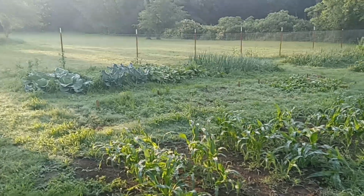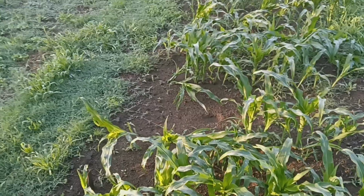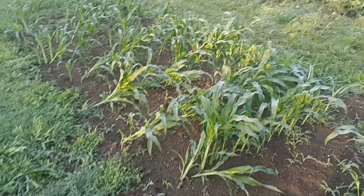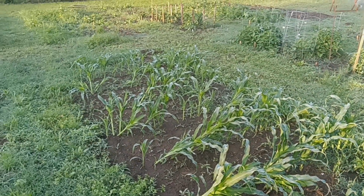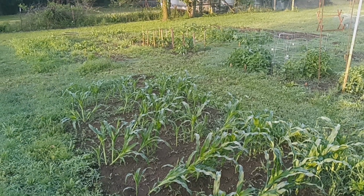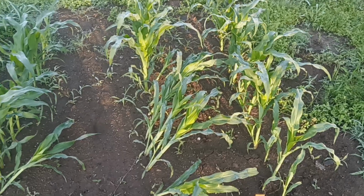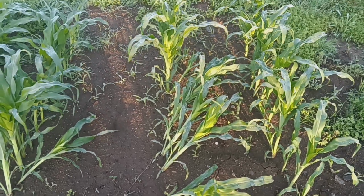My corn, some of it has fell over. I think some of it is going to come back up, but I might need to give it some help later. Hill it up a little bit, put some dirt around it. Yeah, some of it fell over. I don't remember any wind yesterday, but whatever.